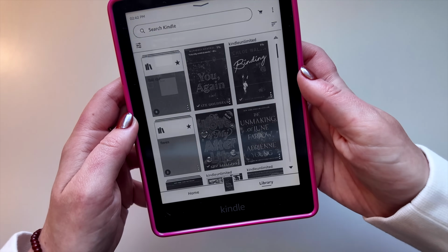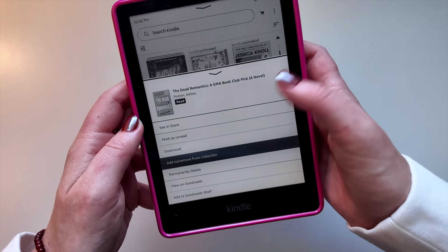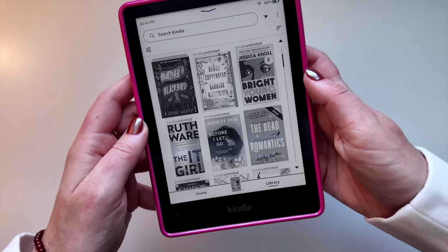Lots of fun ideas and options for how you could kind of customize some of your views. Then once you create your collection, you can see it in your library with your other books.